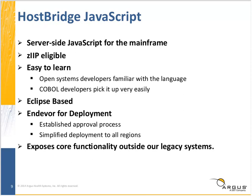And not only did we think that HostBridge JavaScript was good in that fact, but it helped us expose some of our core functionalities. Applications that were written long ago could now be wrapped in a REST service and used outside of the legacy systems. We found that to be very, very beneficial.